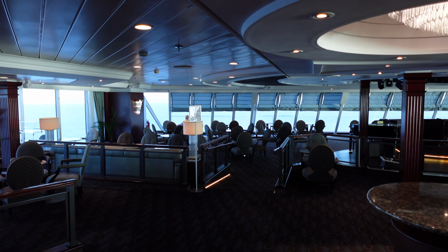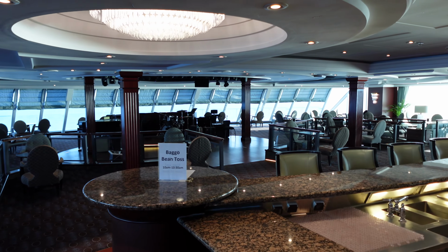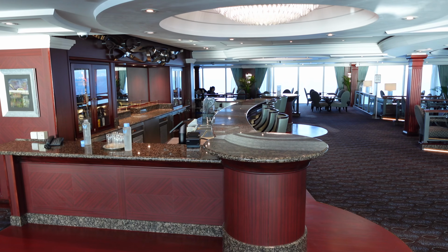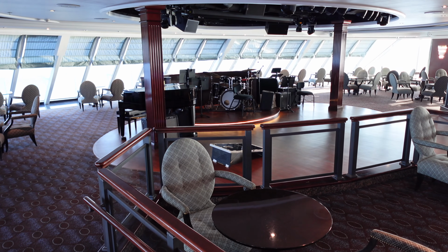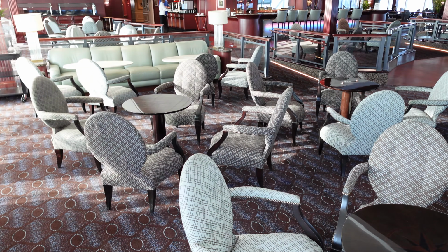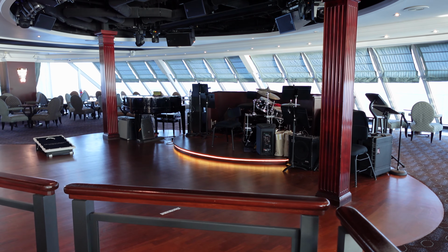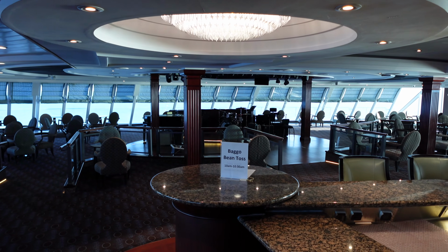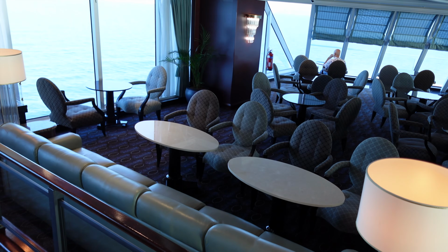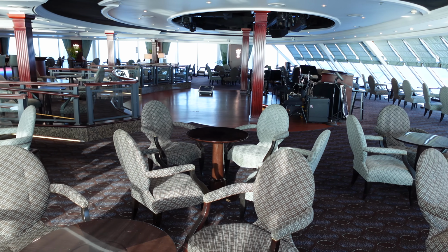Now we come into Horizons, which is Sirena's largest bar and lounge. It's a traditional observation lounge with lots of comfortable seating and 180-degree views out over the bow of the ship. During the day, Horizons is host to a variety of games and activities, such as indoor golf putting and bag toss, aka cornhole. And this is a great space to sit and read and chat, grab a coffee from one of the self-serve coffee machines. And this is also where the afternoon tea is hosted.